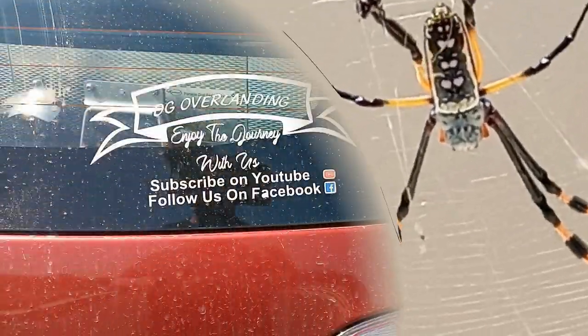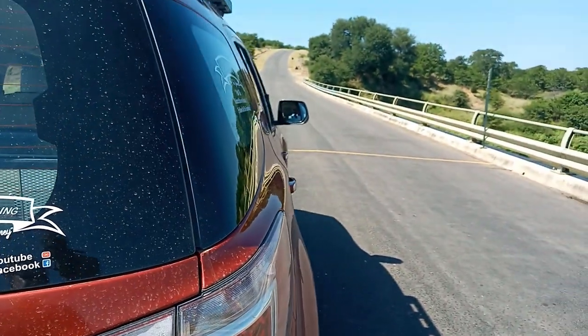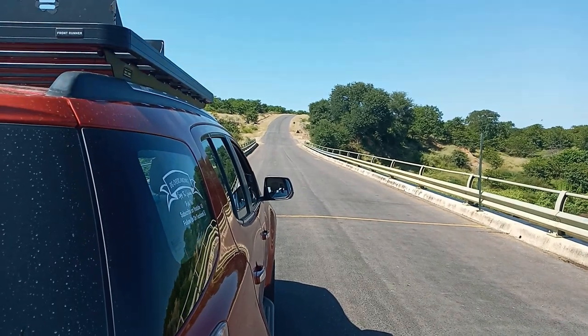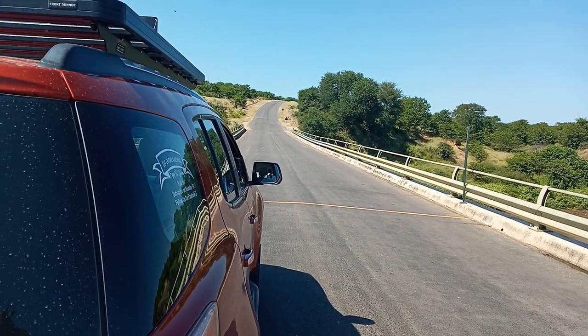So here's our car in the middle of the bridge. There's the yellow line. We're almost at the Letaba camp. We're going to go up there and see what it's like. Cool.